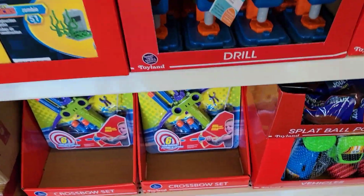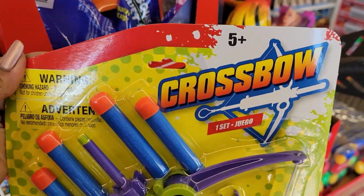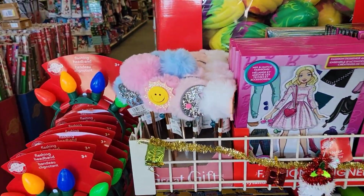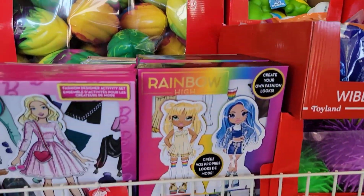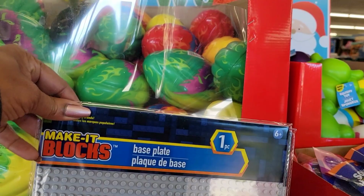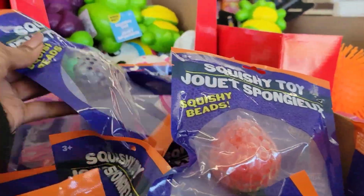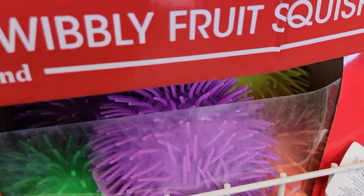I am here in my small Dollar Tree today. I had to get up and get my prescriptions from the pharmacy, and I stopped off because it's right down the road. They got all these cute toys out here as the weekly wow. I showed you guys these last night and yesterday or today in my haul. They've got these base plates for the Make It blocks. They got all these little squishies. Yikes. They look weird. They got the little stinky things.